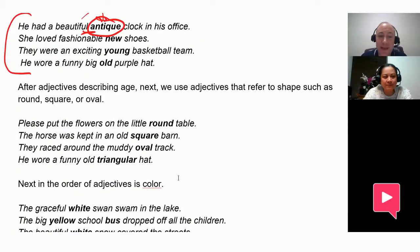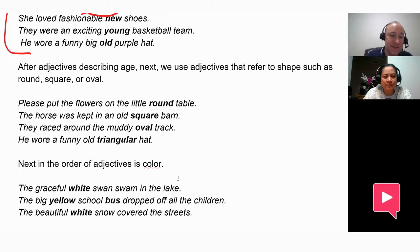Okay, next, after age, we have adjectives that refer to shape, such as round or square or oval. So let's read these sample sentences here to see how these work.